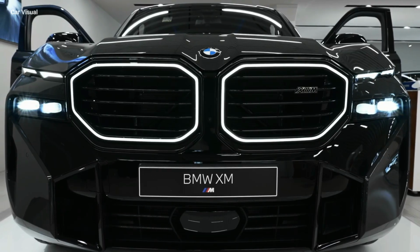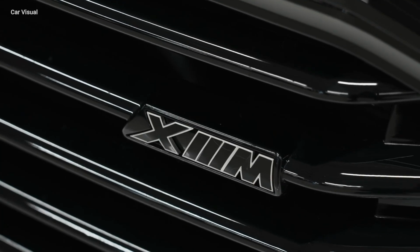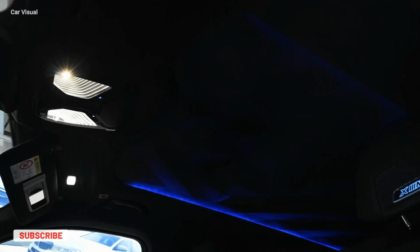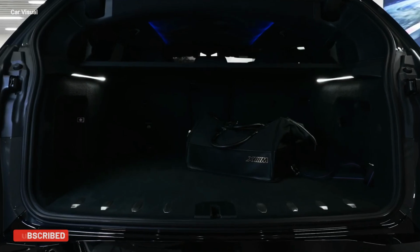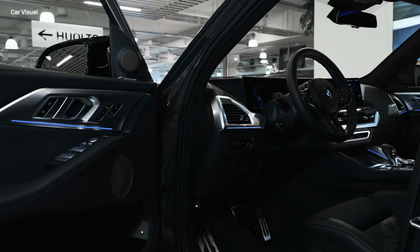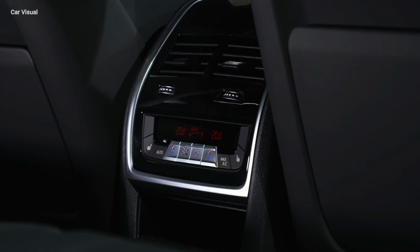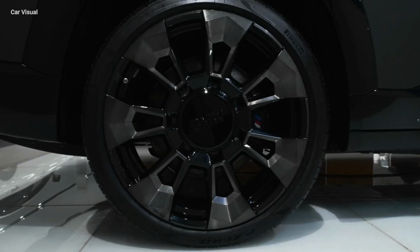Other styling touches include diamond quilting, a textured Alcantara headliner with 100 embedded LEDs, and dynamic interior lighting for phone calls or pre-collision warnings. Expect plenty of digital real estate in the BMW XM. Every car is equipped with two widescreen displays, one ahead of the driver and one serving as the central infotainment touchscreen. Both are housed behind a single curved pane, similar to what's seen in the BMW iX electric crossover.